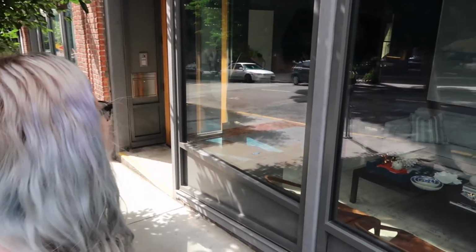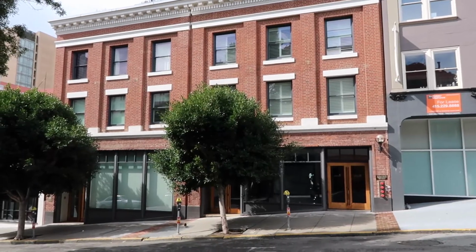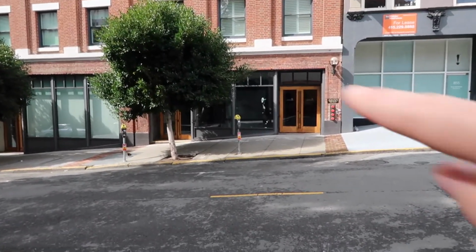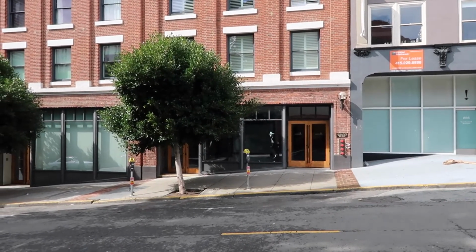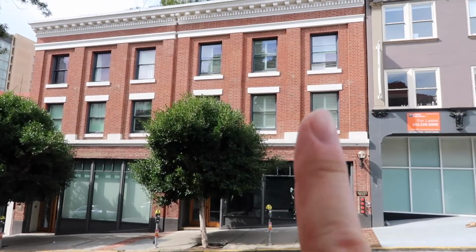Definitely doesn't look like it used to. It's much different. It's like the entrance to an apartment building now. Yeah, but it's still a cool piece of history. So the architecture on the outside has changed in the doorways. There used to be archways, like curved archways right here, which looks like they've removed, but you can still tell that it's the right building based on the windows.